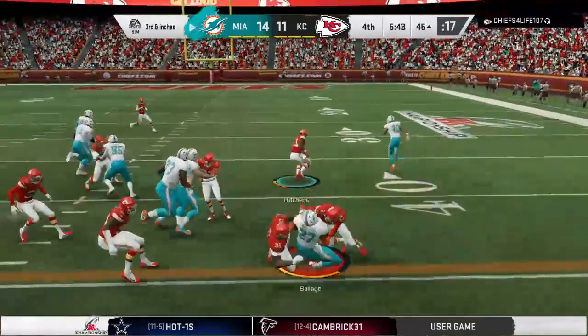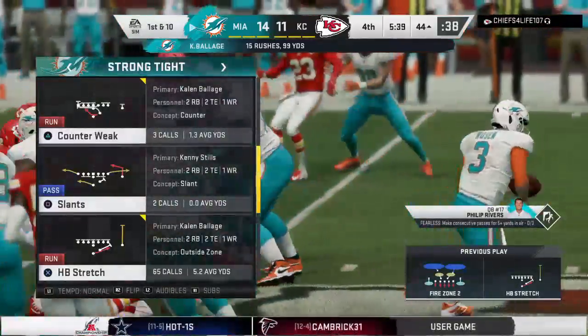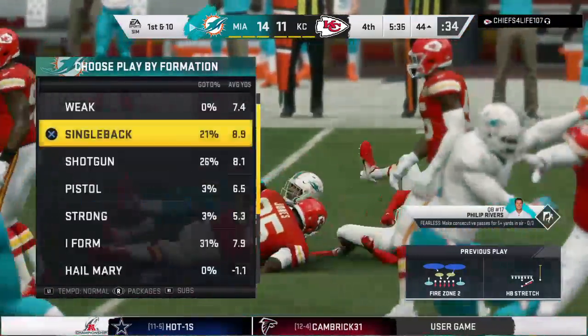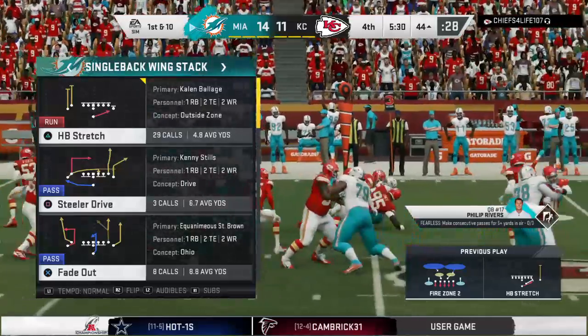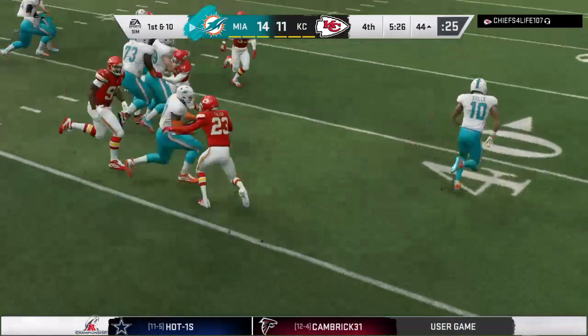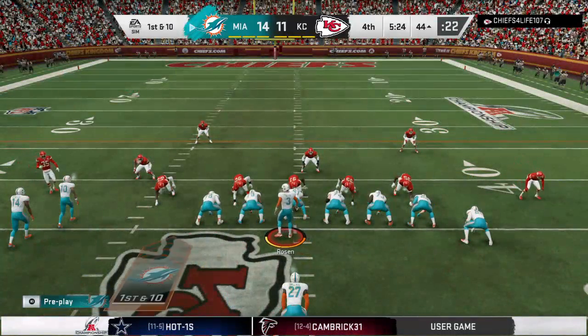Now a handoff looking right, and he's going to have a first down as he's brought down at the 44-yard line. Officially a gain of just a yard there, but they do convert on 3rd and inches. All runs on this drive so far.